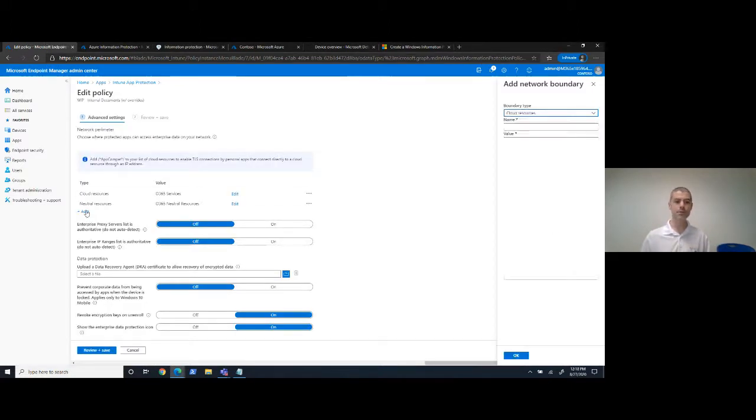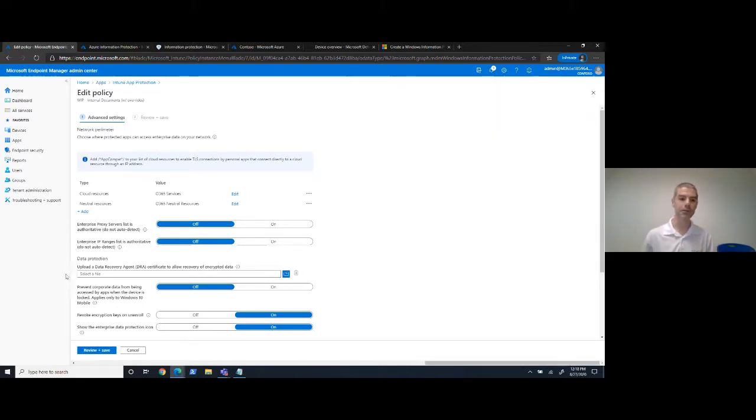There's neutral resources. We can add locations based on whether it's in a protected domain. So if you want all data that's assigned to contoso-supertopsecret.com to be protected, we just add that as a domain. Simple, super simple, right? We can add proxy servers, IP ranges, whatever, to say if it's in this space, then I want it governed by these policies. I don't want it to be able to accidentally leave.